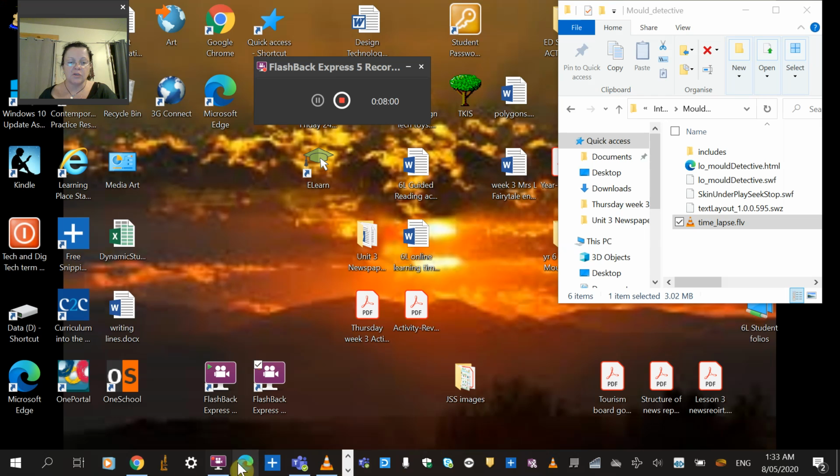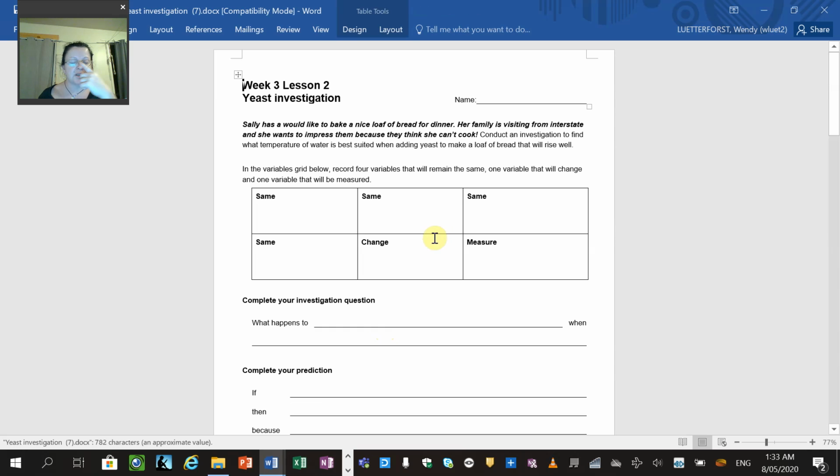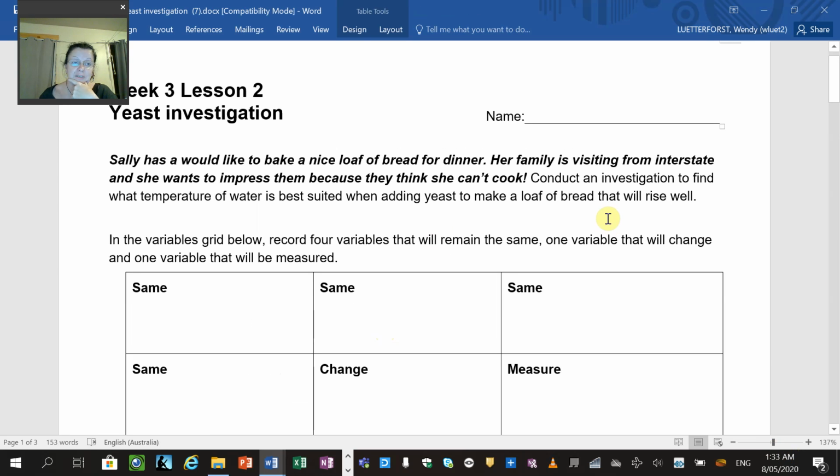Then what you need to do is download this document, which is your yeast investigation. Now what I've done is I've gone through and filled it out a little bit just to give you an idea of how to do it. So put your name up the top.